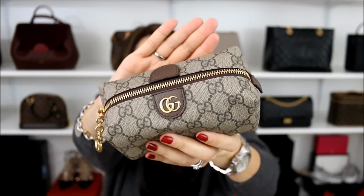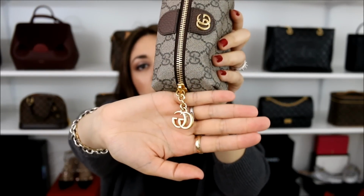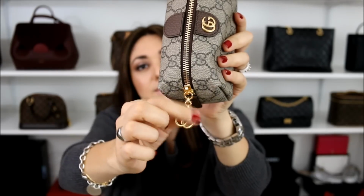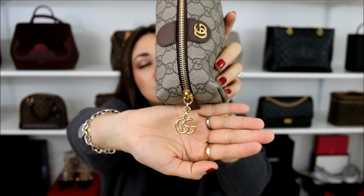As I said previously, there are two different colors to go for. I really like the brown, just because you have that signature color. And it also has somewhat of a champagne gold on the hardware there. And I like this little detail. I don't think it's too loud and I don't think it's too obnoxious. I think it's just right.